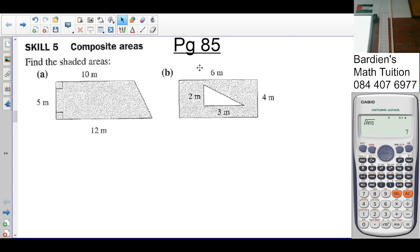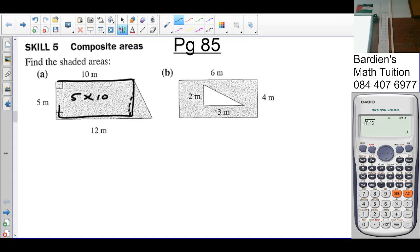The one property of a trapezium is that you have one pair of parallel lines. And this is your parallel line. There is an area formula for the trapezium, but that we do in grade 9. But this shape is actually made up of two different shapes. Can you see two shapes? What shapes is it made up of? A rectangle and a triangle. So if I cut it, I have a rectangle measuring 5 by 10, and then we have a triangle.